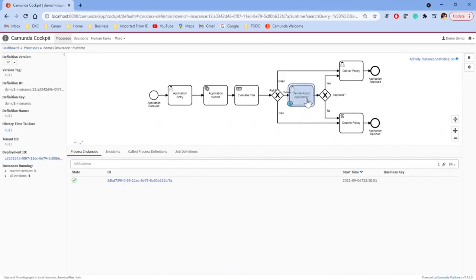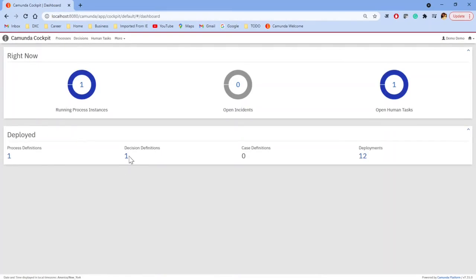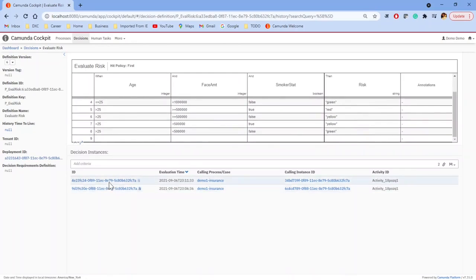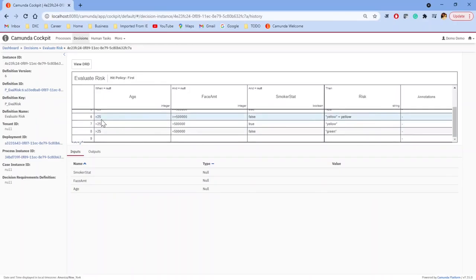Okay, it went to the yellow path, decide about application. Let's see how it went there. So going inside. Okay, and let's look at the decision definition. And let's look at the latest instance. It shows as yellow because it's greater than or equal to my green criteria, which is less than 500K.